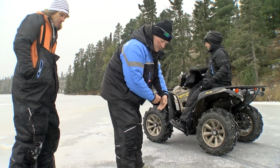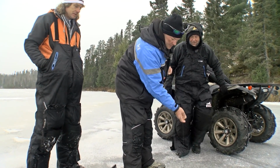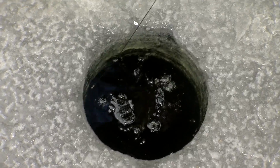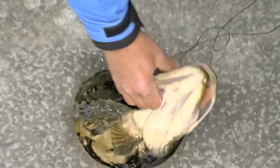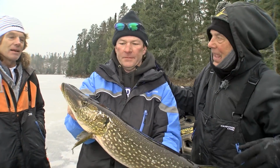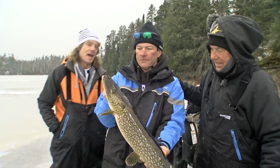We've been catching a lot of small pike today. Let's see what you got here, man. Wow, he had a lot of line out, didn't he, Rob? Yeah, he did. Oh, that's a nice pike. There you go, buddy. That's a beautiful fish. Well built too, huh, Pete? Yeah, it is.